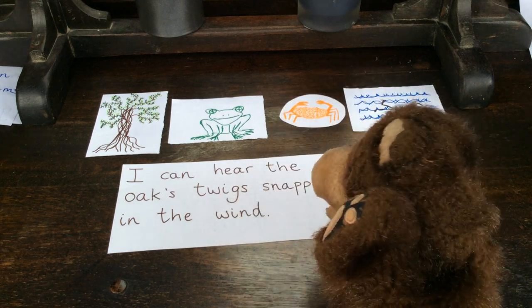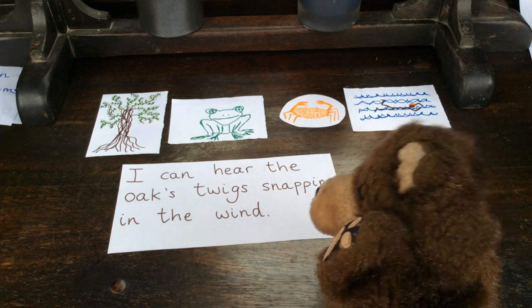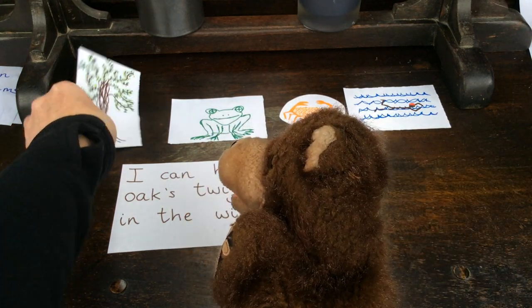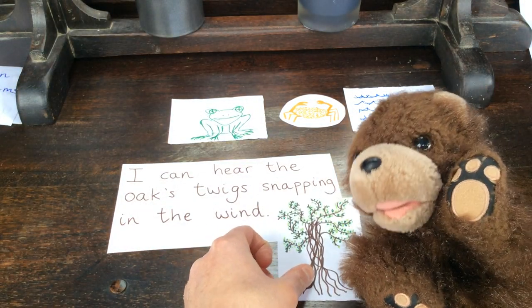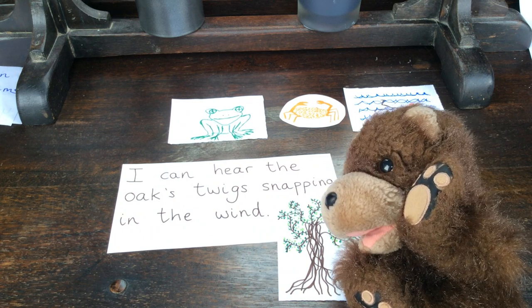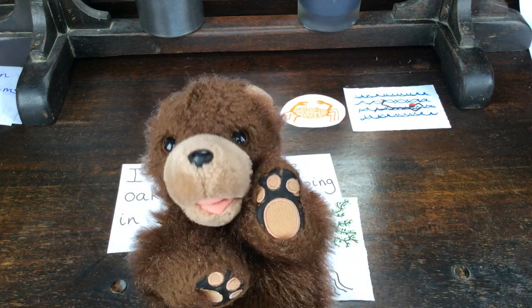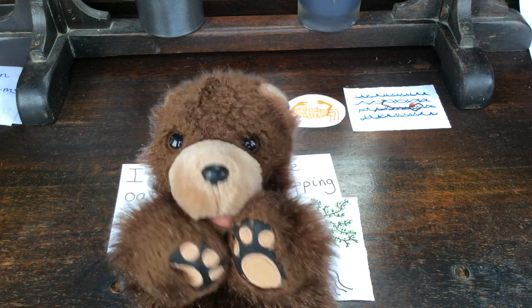Oh, okay. In that case, it must be that one. I can hear the oak's twigs snapping in the wind. Oh, my goodness me. Oh, yes, that's right. An oak tree is the one that makes acorns, isn't it? I remember now. There we go. An oak tree. Fantastic. Wow, we've done all of our sentences for today, so let's move on to some spelling.